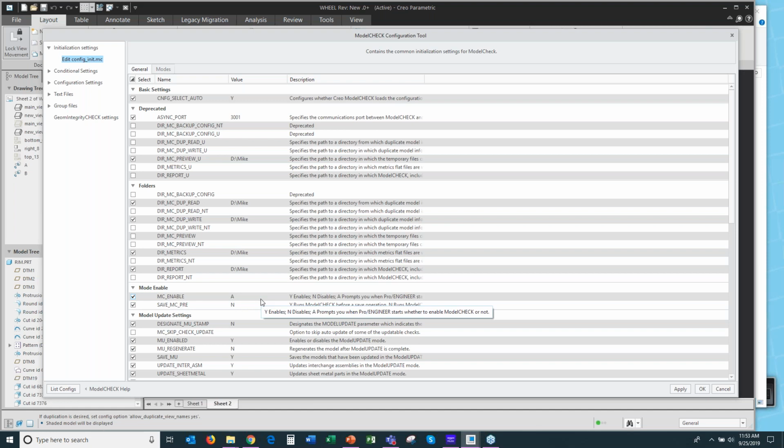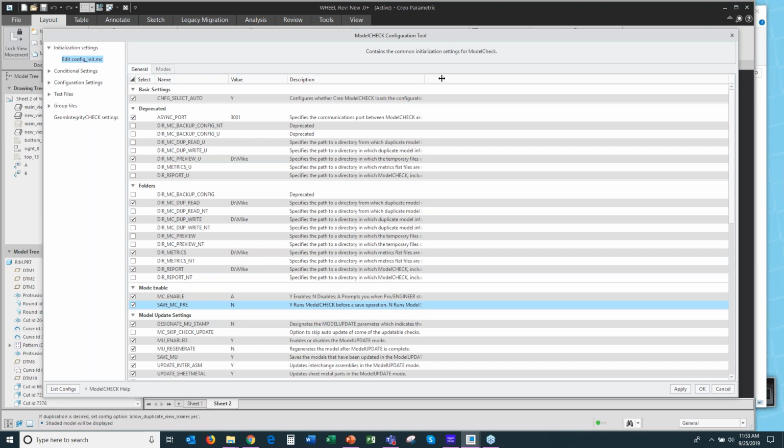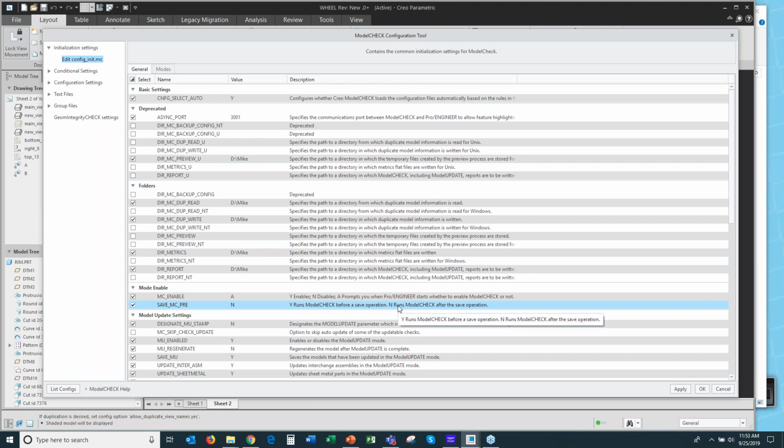So when I start something, it'll prompt me and ask me to set it up. And then you also have, as far as when ModelCHECK is run, this is also important, save ModelCHECK prior to save. What this is basically saying is, do you want to run ModelCHECK prior to it saving? Yes, runs ModelCHECK before it actually saves. No, runs ModelCHECK after it's saved. So what this does is it'll save the model, then it'll run ModelCHECK, then it'll give me all the information inside of there. At that point, I can fix anything that's necessary and then resave the model. Or once again, I can do it the other way where it runs ModelCHECK and then saves the model.